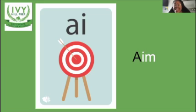Yes, A. A-I says A, my friends. How cool is that? Remember, when we go through these sound combinations, you're going to say the letter, the word, and then the sound. Letter, word, sound. So it's going to sound like this: A-I, aim, A. The word that you see to your right is the word aim. Aim, right in the middle, throwing that arrow right in the middle. A-I, aim, A. Say it, go.